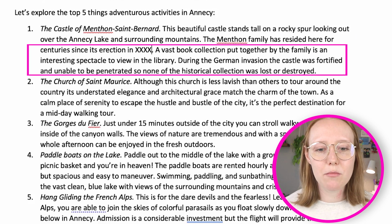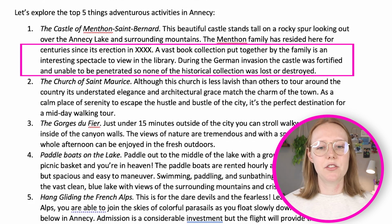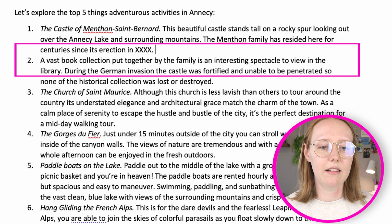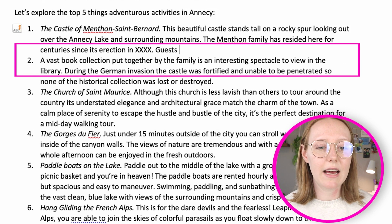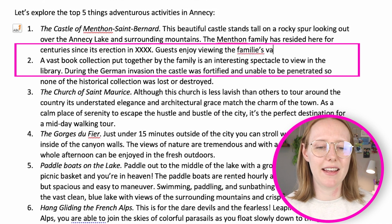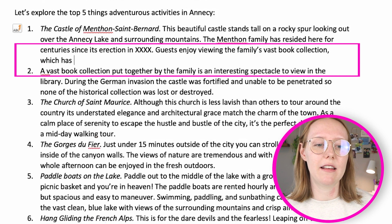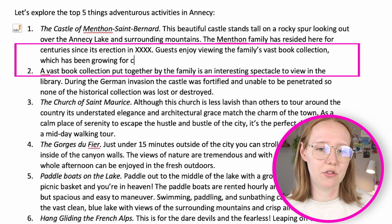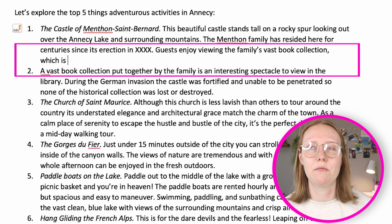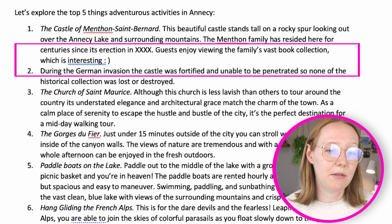A vast book collection put together by the family is an interesting spectacle to view in the library. So we really want to say all of this flipped around for clarity. Let's say, putting the person first who's reading this, guests enjoy viewing the family's vast book collection, which has been growing for centuries. Oh, I said for centuries. I'm not gonna say that again. Which is, I don't know, respected among bibliophiles or something interesting.